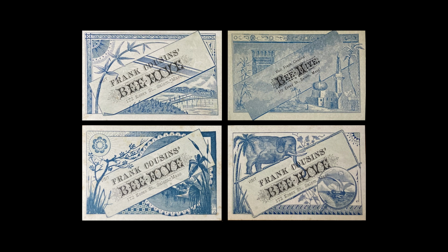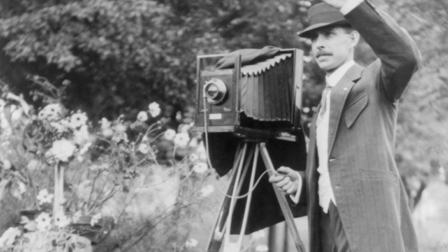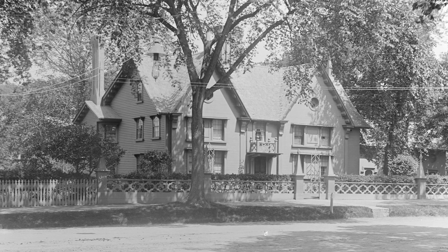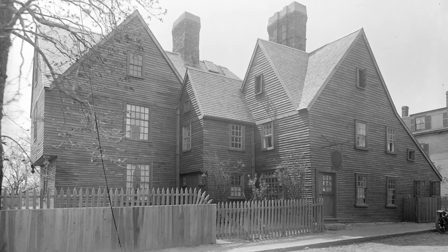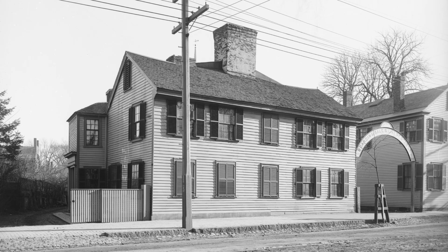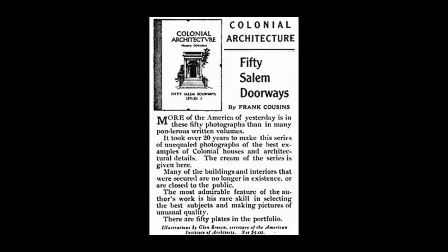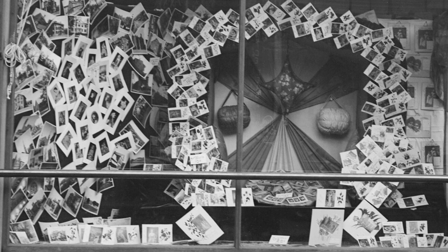The business was so successful that Cousins was able to indulge in his obsession with photography. The medium was relatively new at the turn of the century, and when Cousins first picked up the camera in his 30s, he pointed it at the subject he loved most, Salem. Over the course of his life, which ended in 1925, he took thousands and thousands of photographs of Salem's colonial architecture, both exterior and interior shots. He published books on Salem doorways and sold his photos at his store on Essex Street.